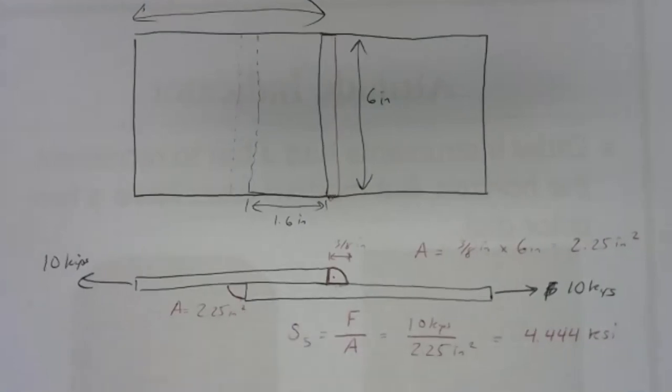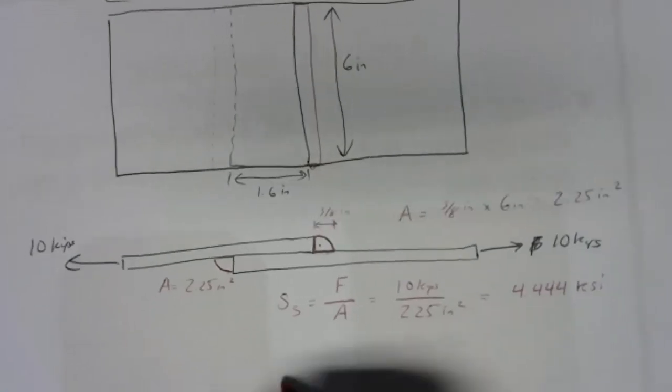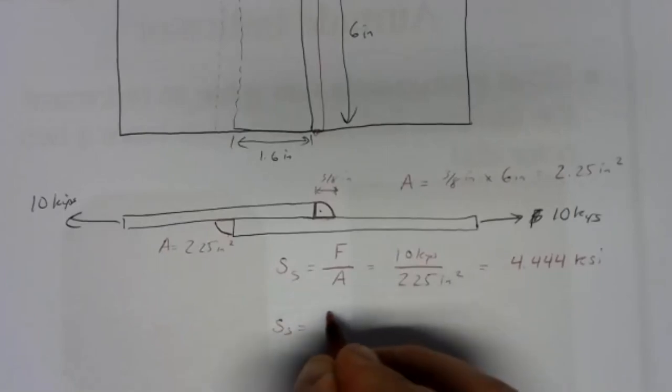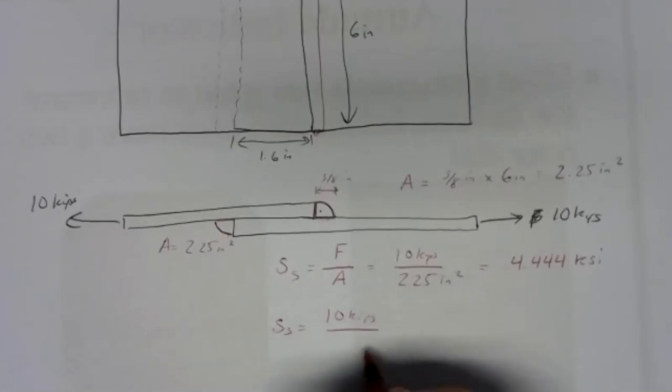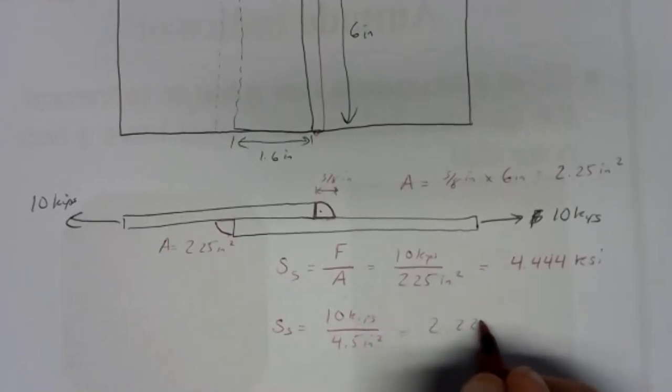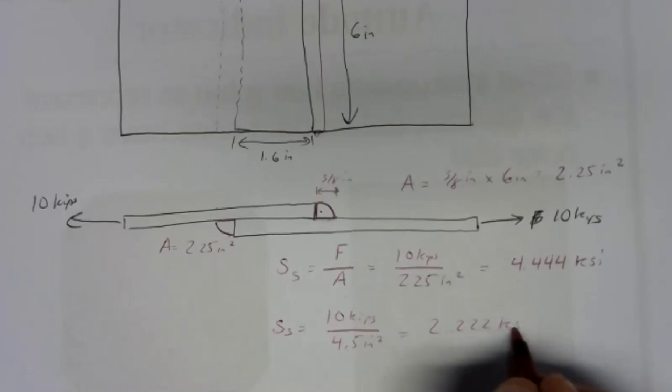So we're doubling the area that we're spreading our force out over. That's going to cut the shear stress in half. If we keep the force the same, but we double the area, we get half the shear stress. So our shear stress for part E would be the same 10 kips of force, but now it's spread out over 4.5 square inches, 2.25 times 2, and that'll give us 2.222 kips per square inch.